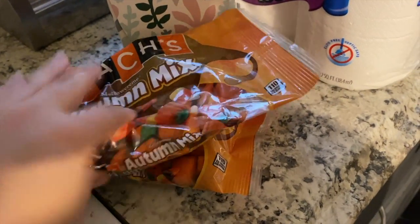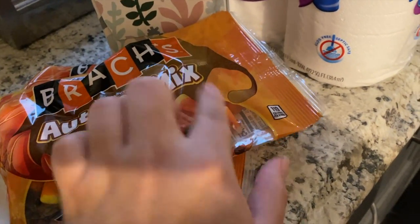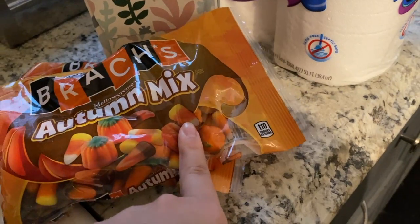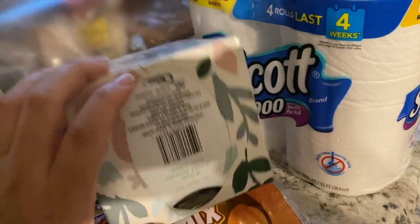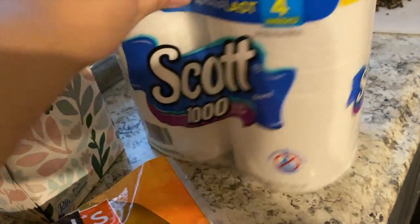This is the acorns. What do they call it? The corn something. Corn. The corn candy. I don't know. And here's some puff tissues for the nose.